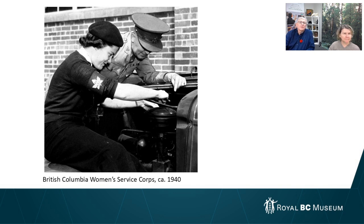Really interesting time. The one thing, again, when you don't have color, I know that the British Columbia Women's Service Corps, you could identify them by what color tie they were wearing. It said which part of the service they were involved in within their own unit.